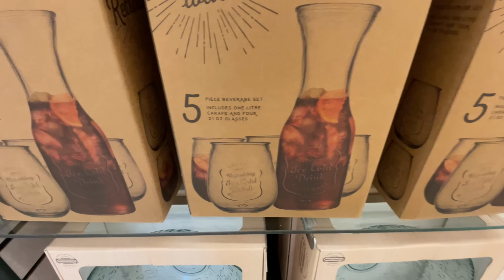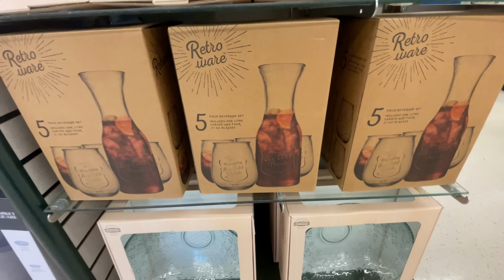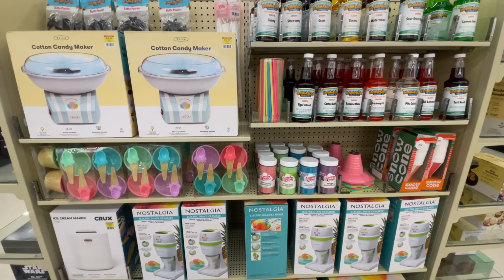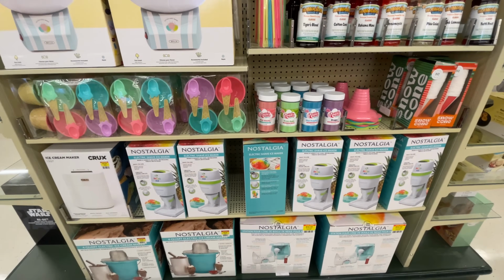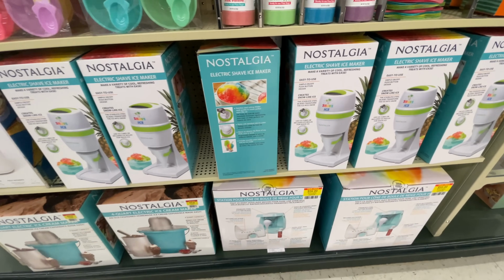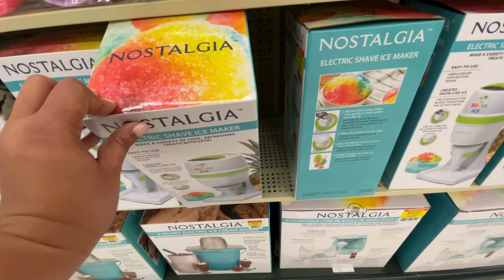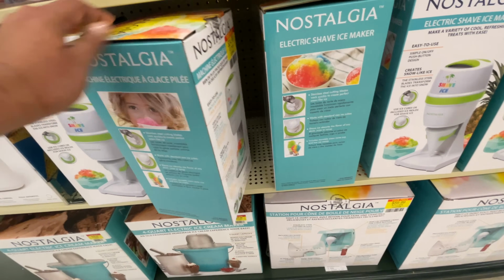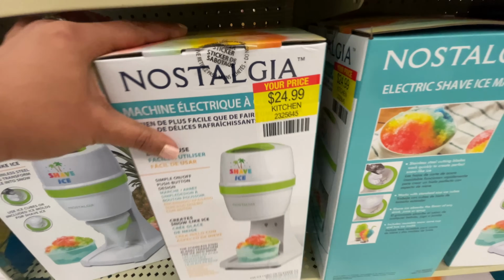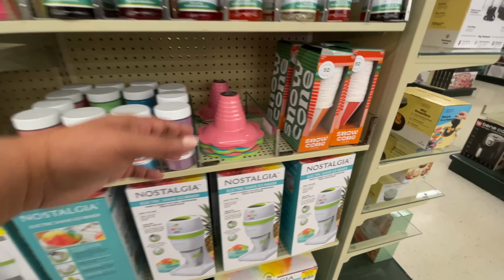So here is some glass stuff. Actual glass. This is not the melamine plastic stuff. Very nice. I could not get the price because it was heavy and I don't want to drop it. How fun is this? You have to purchase these so you could have stuff to put in all that glassware that we just looked at. $25 for this little ice cone machine.